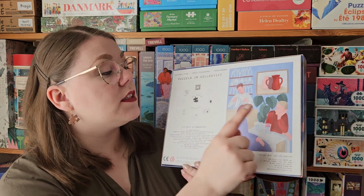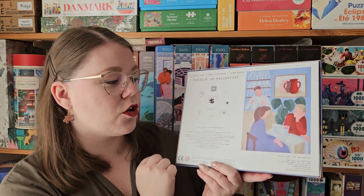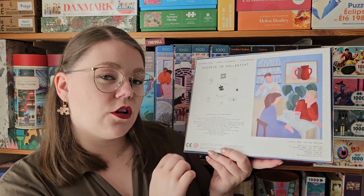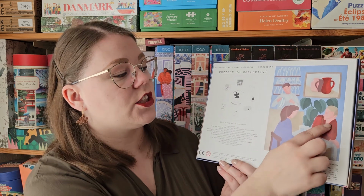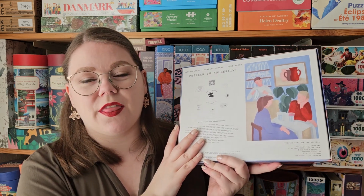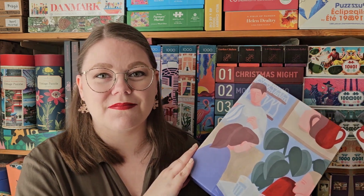Only 500 pieces, lots of clear sections to sort by, but I was also a little excited to see how difficult some of these more solid colored sections here would be to put together. But let's start the review and see how it went putting this puzzle together.